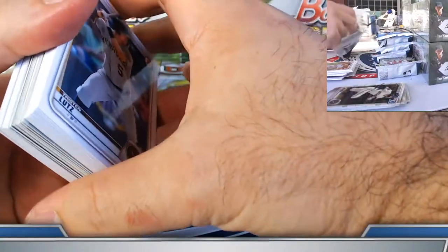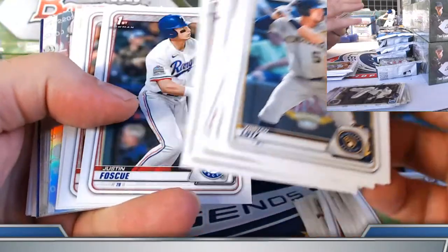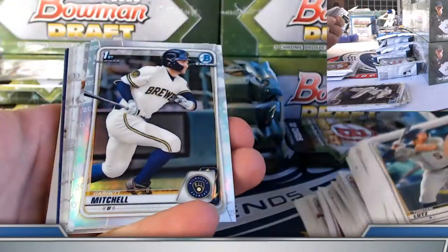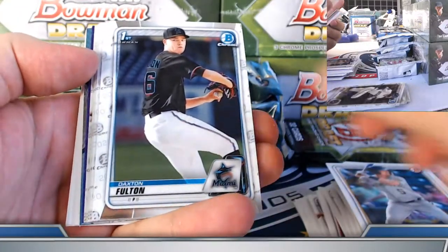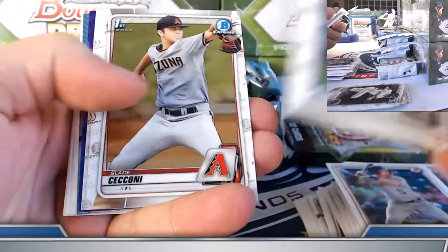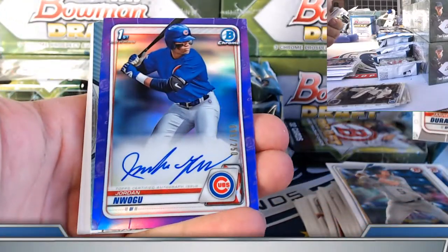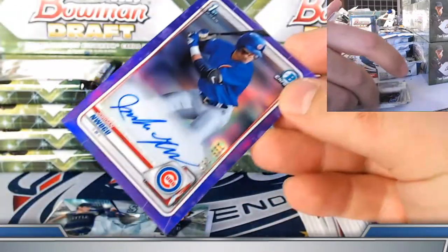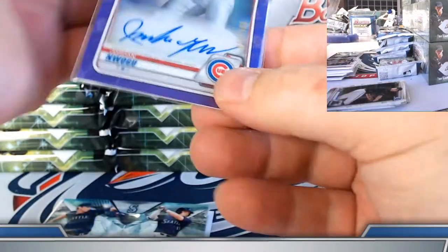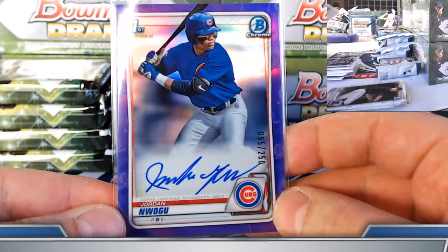Jacob, yes sir, a whole box of Sapphire coming up, a little dessert, hopefully for some spots. Garrett Mitchell, Nick York refractors, again, Nick York. Purple out of 250. Jordan Nwagu. That puts the Jordan spot on the board here. 95 of 250 on the purple.